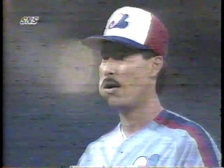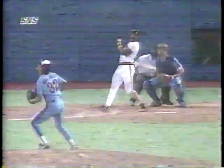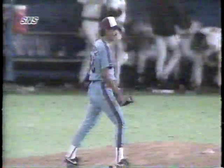And that would be plenty for Montreal pitcher Dennis Martinez as he goes the distance, picking up just his 2nd win since the All-Star break. As the Expos defeat Pittsburgh 6-2, Martinez now 8-8 on the year. Doug Drabek dropping to 14-5.